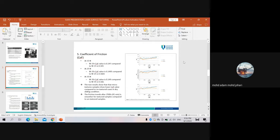The test result shows that the micro textured samples show a lower coefficient of friction value compared to untextured cases in dry sliding condition. Why did we choose dry sliding condition? Because we don't want any addition of complex mechanism during our testing.